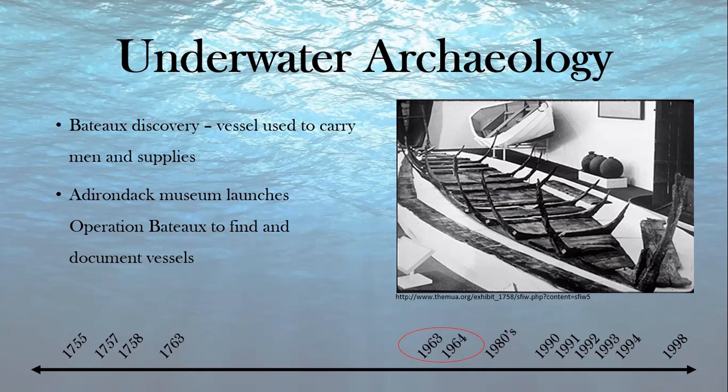What's even more impressive is that scuba was still relatively new in the 1960s, and it really didn't become more mainstream until the 1970s. So the work that this team was doing in 1963 and 1964 is groundbreaking for the field in archaeology.